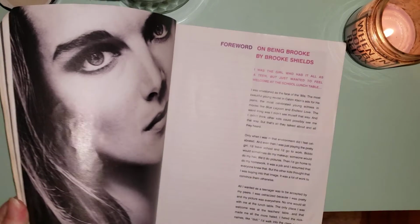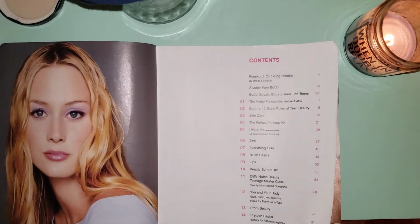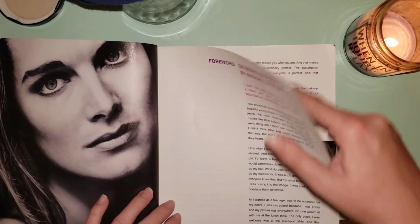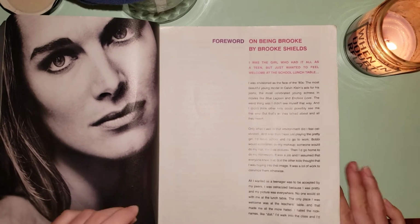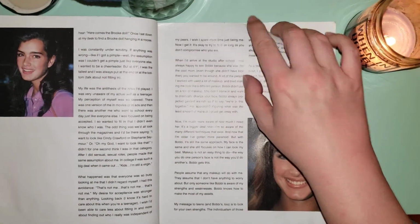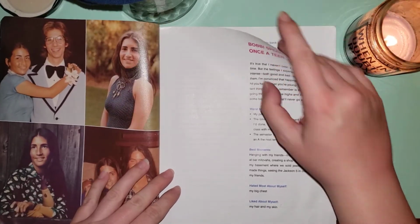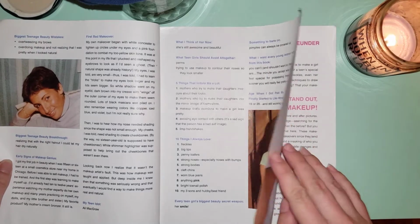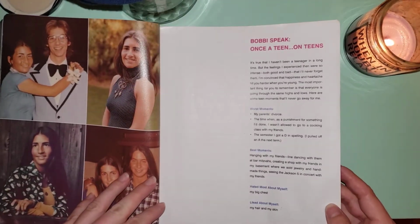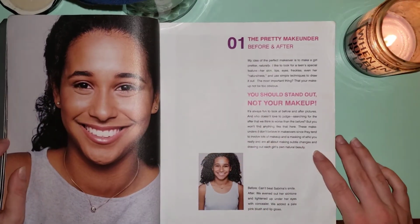Is there a date? I didn't see a date anywhere on here. Let's double check. I do not. I'm going to skip all of this beginning stuff. Brooke Shields wrote something, and then Bobbi Brown wrote a little something about her teenage years. Let's skip forward to this chapter.